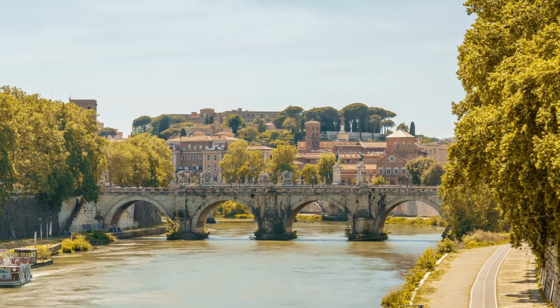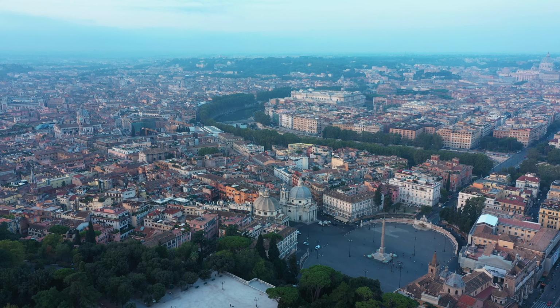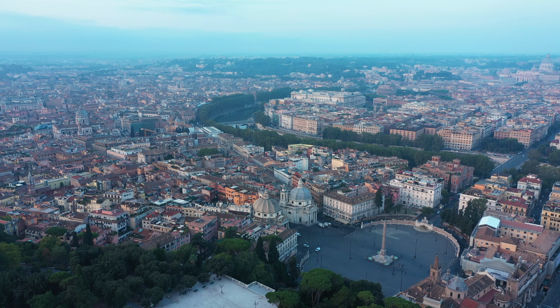With over 4.2 million people flocking to Rome's tourist attractions each year, escaping the Eternal City's crowds is no easy feat.